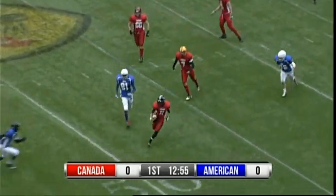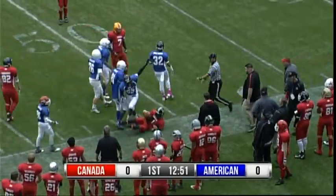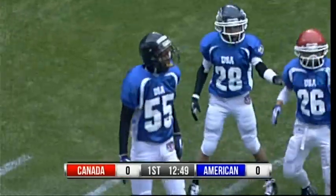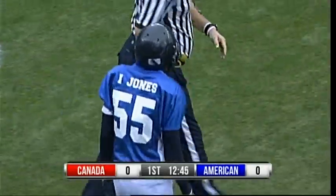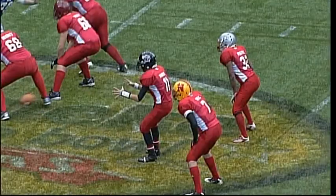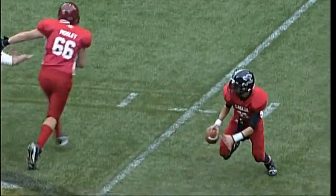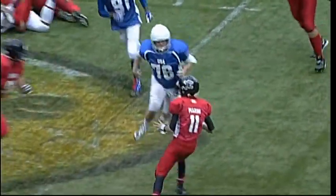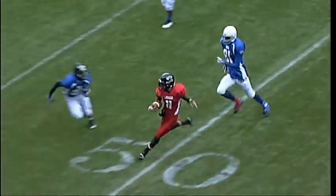Gets the snap, looking down the field, wants to throw it, now rolls out to his left. Great block by the lineman. He's going to tuck it and run. He doesn't go anywhere. Once again, that's Isaiah Jones making another play at the linebacker position. Runs around forever, does Marini. But like you said, good block by the offensive line. Oh boy, that could have been a block in the back right there a little bit.